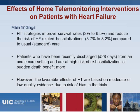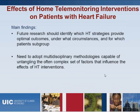However, these favorable effects are based on moderate to low quality of evidence due to risks of bias and, of course, the small size of the studies that have been conducted up to now. And overall, we saw that there's a need for future studies to identify which actual home telemonitoring strategies provide optimal outcomes, under what circumstances, and of course for which patient subgroup.